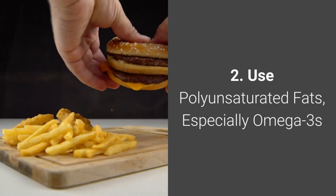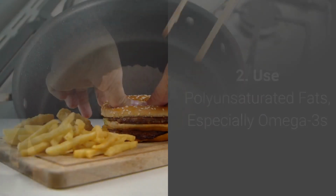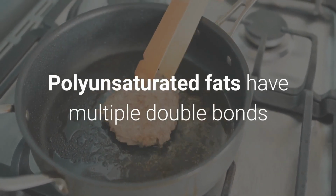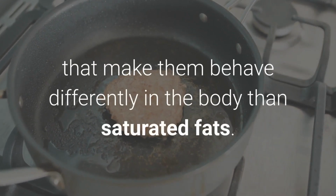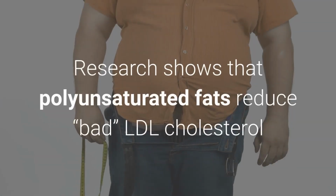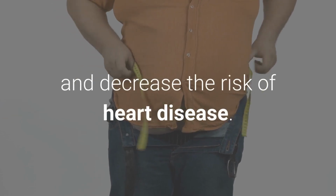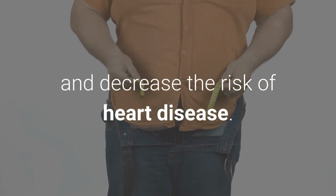2. Use polyunsaturated fats, especially omega-3s. Polyunsaturated fats have multiple double bonds that make them behave differently in the body than saturated fats. Research shows that polyunsaturated fats reduce bad LDL cholesterol and decrease the risk of heart disease.